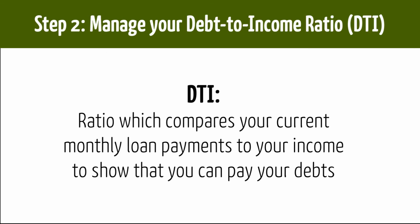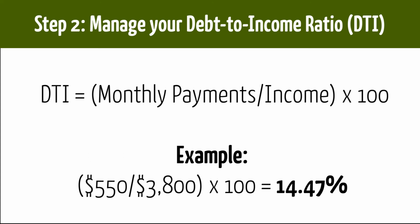Another helpful budgeting tool is to properly manage your DTI, or debt-to-income ratio. To calculate your DTI, take your total monthly loan payments and divide them by your monthly income before taxes. Multiply that number by 100 to get a percentage, and there you have your DTI.